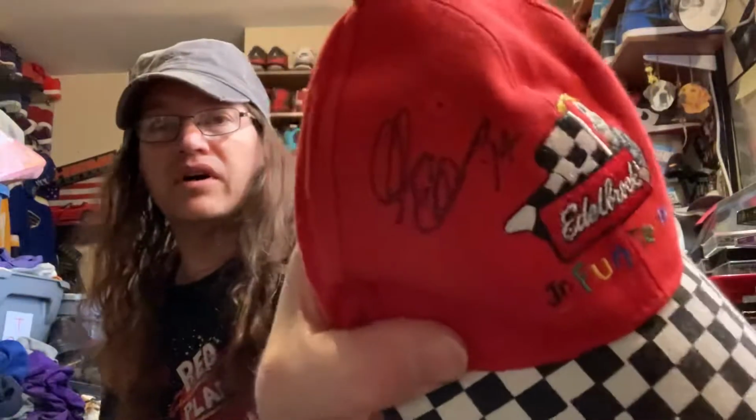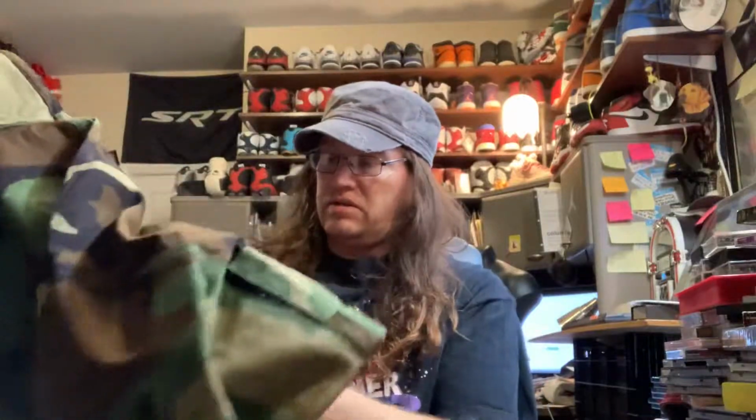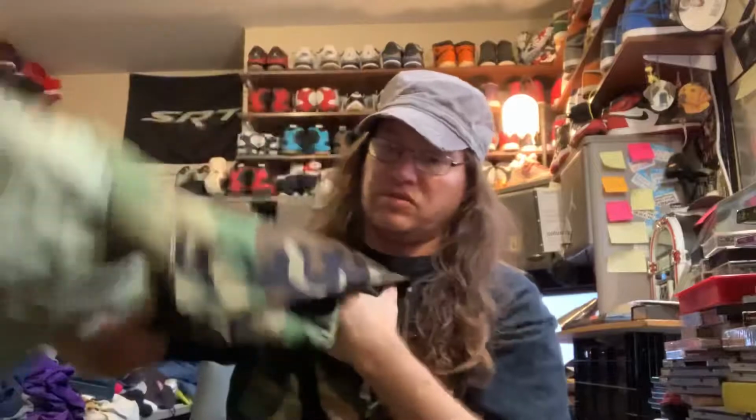All right, Eldebrock. So this is a kid's racing hat with an autograph on it. I have to look to see who that is, because I just don't know. We got a camo thing going on here. New with tags. Pants. So it's proper pants. The brand that's battle tested. Don't know anything about the name, but the fact that they're new should be pretty decent.